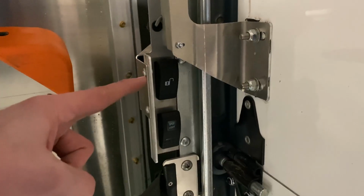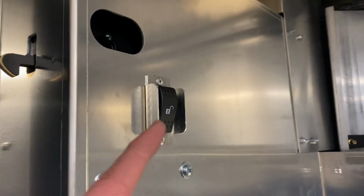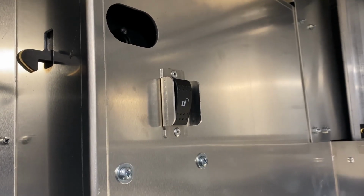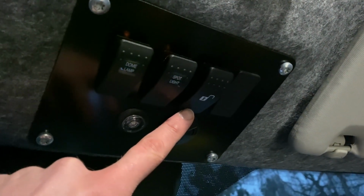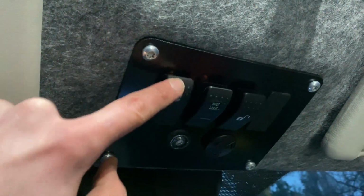Button tour. Unlocks the sliding door. Rear spotlight, I'll show you in one sec. Unlocks the cargo door from the inside. Also unlocks cargo door. Rear spotlight. Dome lamp. These also have a jump seat, which I'm sitting in right now, but this one seems like a last resort. It does not seem very stable, and I don't think I'd want to sit in this.